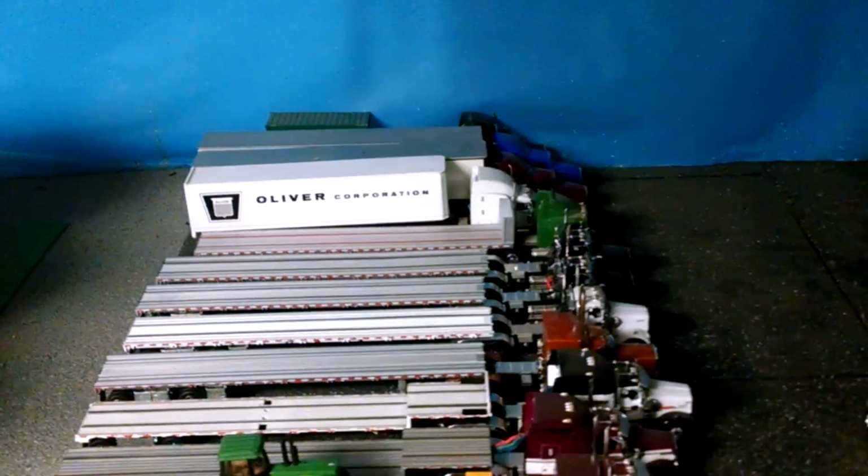I got a couple Spec Cast T660s back there pulling vans. You got the Oliver van, the Hershey van, and then just a regular dry van back there. Lots of flatbeds, step decks. The dumps have not changed since the last video. This truck, I think, came in and it needs stacks, but that's what's pulling the tanker now, and all the flatbeds and step decks are stacked up there.